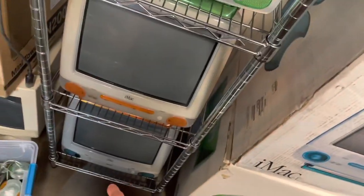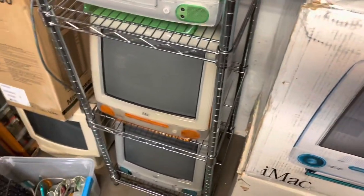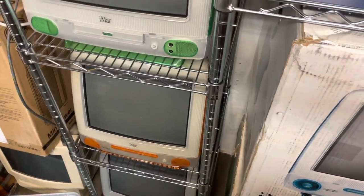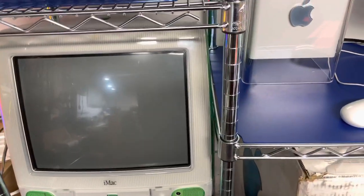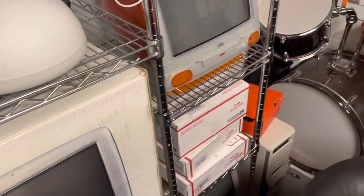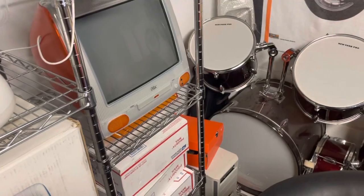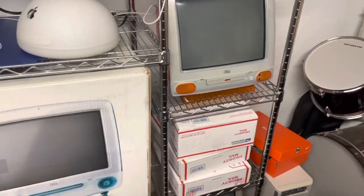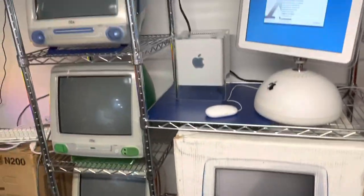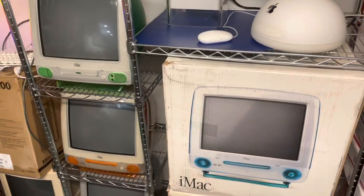But then Crazy Ken had his G3 clear Bondi slot load thing prototype, which was pretty cool seeing in person, actually. Got some pictures of that. Then there was someone who had the collection of the iBooks. I talked to them a little bit. A couple people with some cool, the other weird server company that I've always liked, but like the Octanes and stuff. I wish I could have gotten a hold of some of those things.